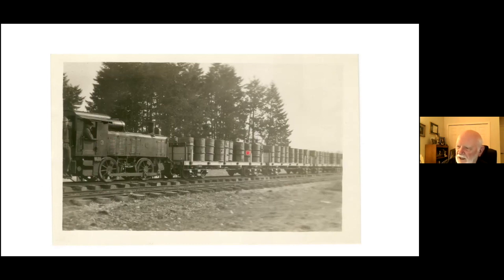And here you see the flat cars with these barrels on them of various, I'm not sure whether this was waste material or supplies, but the ends of these flat cars had a little semicircle cut into this end platform to hold these barrels in place. And of course, then they would wrap them with cable and so on.